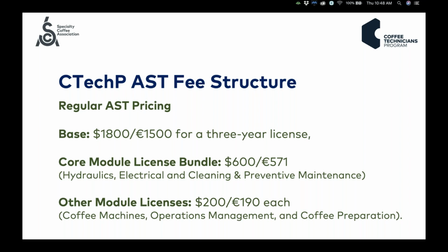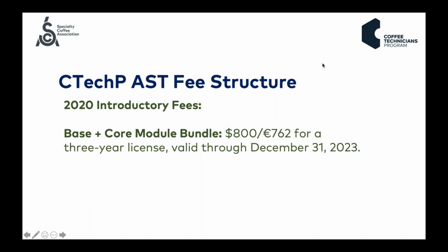So for this, let me show you the introductory. During 2020, as we go through this program, basically we took that total, so $1,800 plus the $600 core module, which in US dollars would be $2,400, and basically just calculated, okay, if we take into consideration the first 2 years, we basically just give the first 2 years included in that, to where you're only basically paying for a third of that license. In addition to that, we're not making that license due until the end of this year. So December 31st, 2020 is when that would be due.